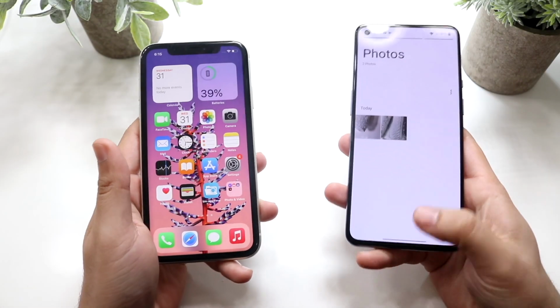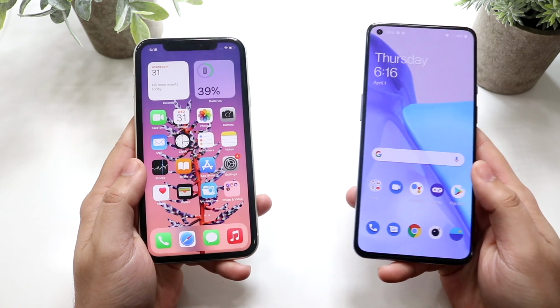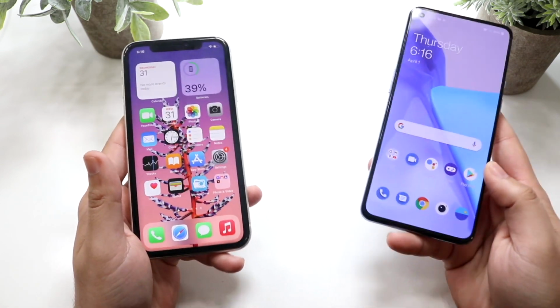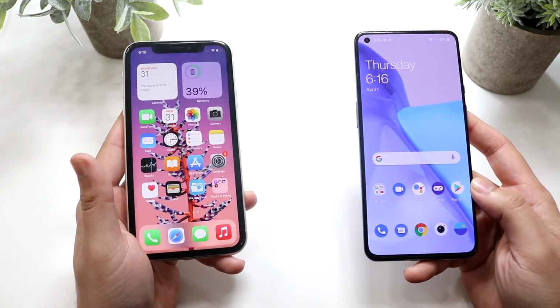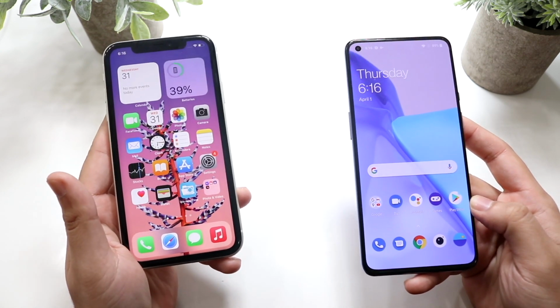Welcome back everyone. Let's go ahead and do a full comparison for the most part between the OnePlus 9 and the iPhone 11. Now both these phones obviously are kind of different. The iPhone 11 came out in 2019, the OnePlus 9 just came out. But the iPhone 11 is such a popular phone and Apple still sells it for $599, which I think is actually a pretty good price tag.